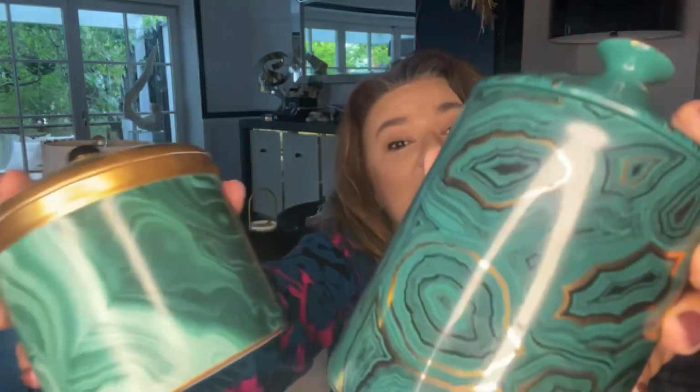There are also ceramic options available. I have this one from Versace. And these two malachite-inspired pattern candles to match the emerald green accents in my living area. I also have this one from Jonathan Adler. These are not exactly the cheapest candles, but because they come in those beautiful containers, they can be used long after the candle is gone as a trinket box or as a tea light holder.